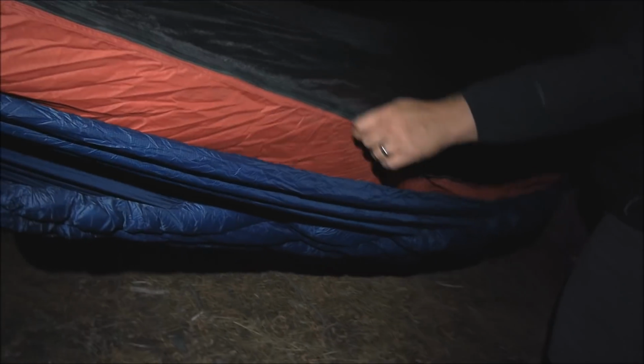Okay, Adam's got a hammock. Which hammock? Which underquilt? It's a Yeti, 20 degree. Oh, it's sewn all in one piece. That's pretty neat. See how it does tonight. And then Joe's got a tent back there, a North Face Tadpole, I believe it's called.